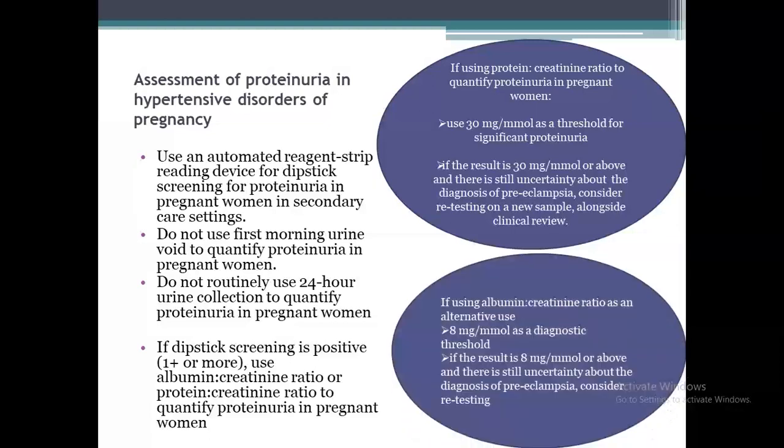What about albumin creatinine ratio? It is an alternative one. 8 milligram per millimole is a diagnostic threshold for proteinuria in hypertensive disorders during pregnancy. If the result is 8 milligram per millimole or above, and there is still uncertainty about the diagnosis of preeclampsia, consider retesting.